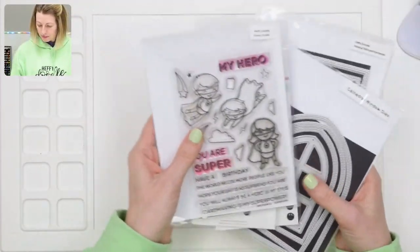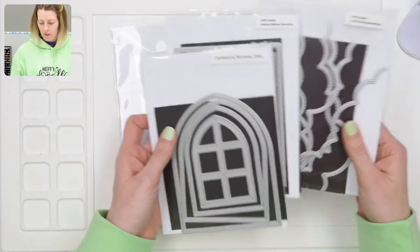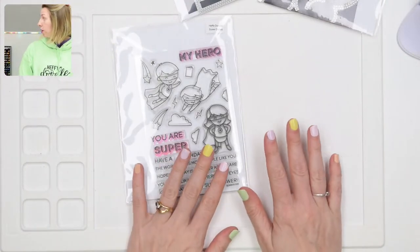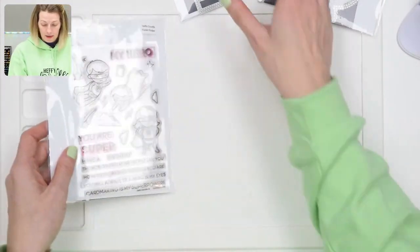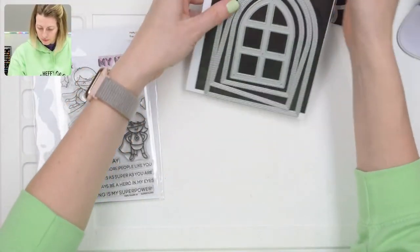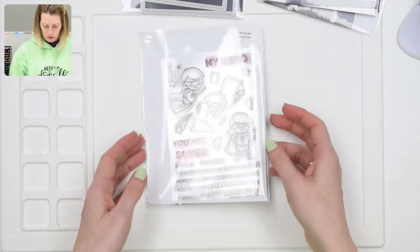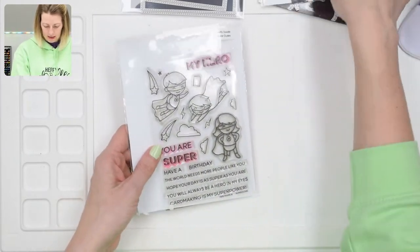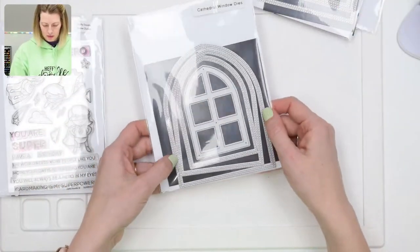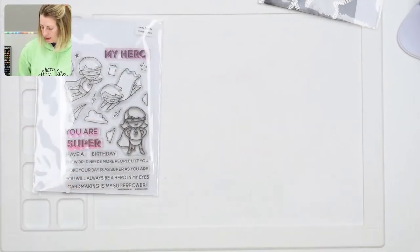All right, so tonight I wanted to use something that was retiring, and I'm not going to go overly complicated because, like I say, Craigie is snoozing. So I'm going to be using this Superdudes stamp set. I'm going to pair that up, I think, with the Cathedral Windows, which is a die that I do not use enough. Well, let's get started.